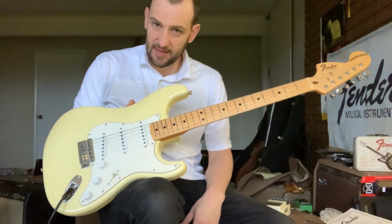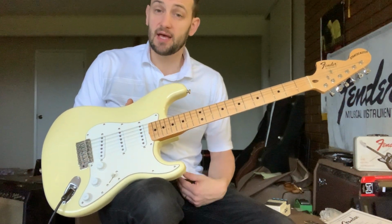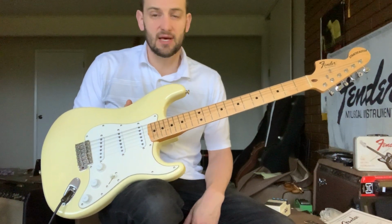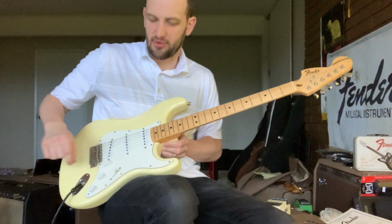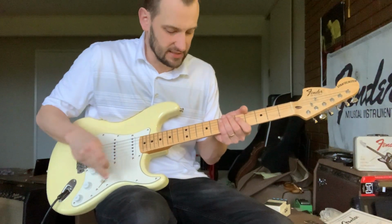They made some prototypes, not very many. John Mayer owns one, and in 2005, the Fender Custom Shop reissued a very limited number, reissuing these prototypes, and that's what this is. It's a Hendrix-inspired Reverse Proto Stratocaster. I'm going to tell you more about that in a minute. Let's get right down to playing this thing. Here we go.